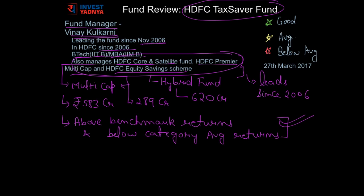So even though the fund has an experienced and stable fund manager, his overall performance record is not too impressive, and therefore this parameter deserves a yellow star too.